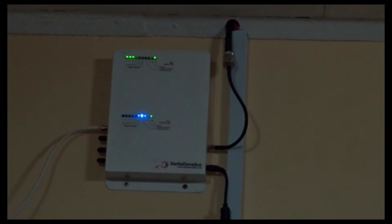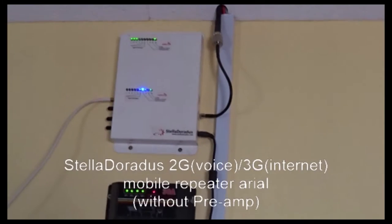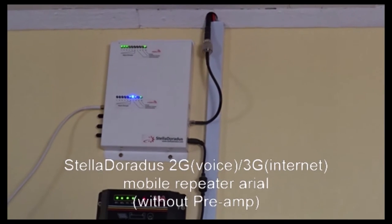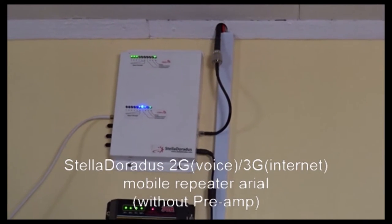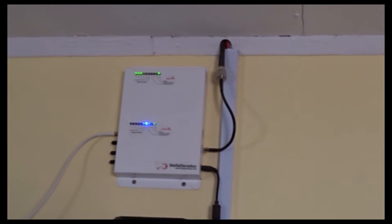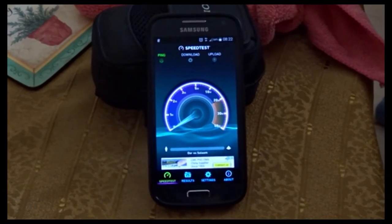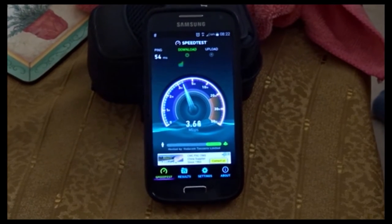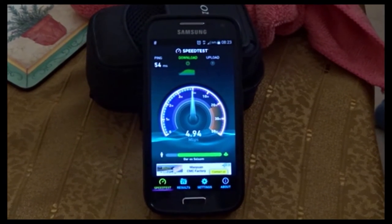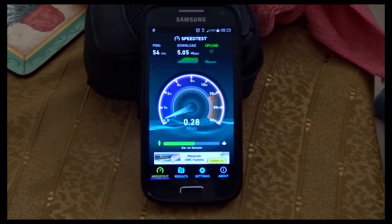There's no 3G lights lit on the Stella Dorada box, and this is before the preamp has been installed. We're going to run a speed test on the mobile booster, which is about 8 o'clock in the morning. The top row shows the voice signal, which is lit up to about 3 bars. And along the bottom row, which gives us 3G, we're not actually getting any lights lighting up. So we're just carrying out a speed test on the mobile booster. This is without the preamp installed, so you can see there we're getting around about 5 megabytes, 4 megabytes, which is a great speed. An upload speed of around about 0.25 megabit.